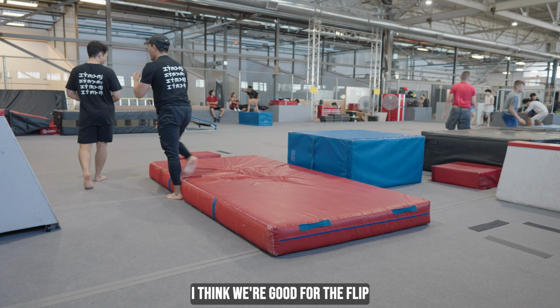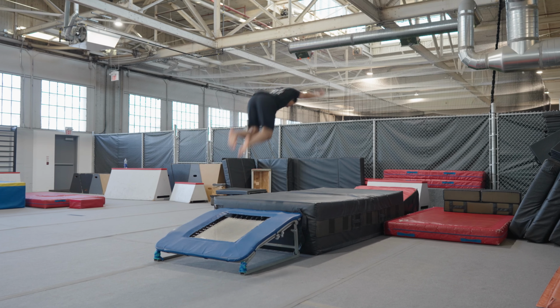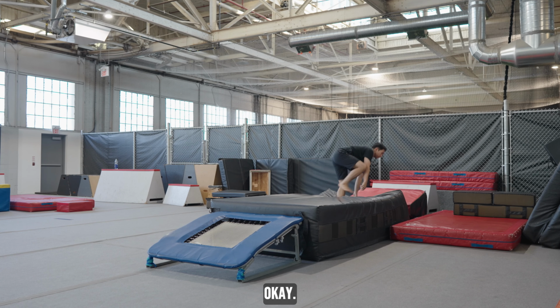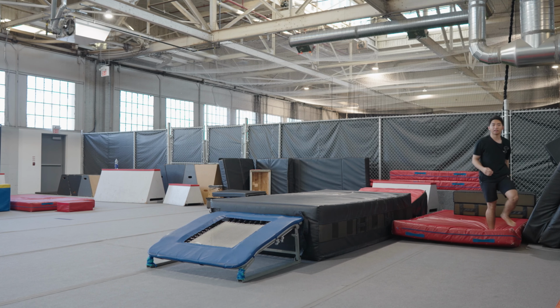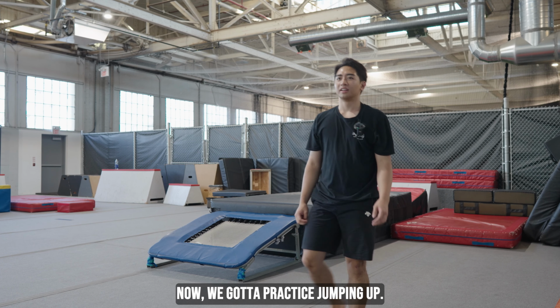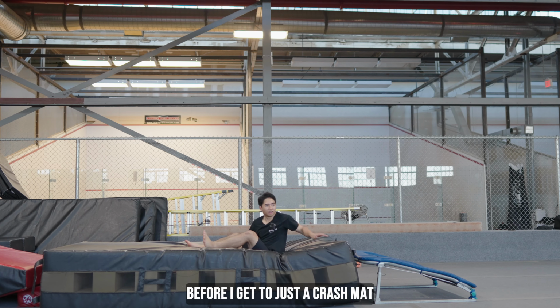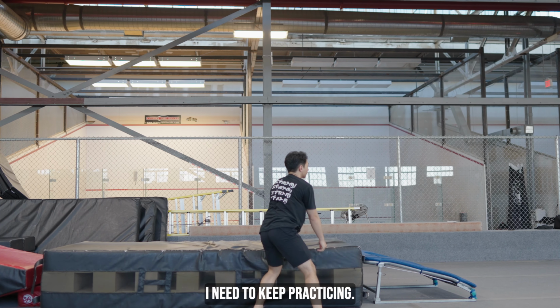I think we're good for the flip. Huh? I think we should practice on the trampoline. Okay. Woo! Okay, that looked pretty clean. Yeah? Alright, yeah. Solid. Oh, look, one major thing, and now we gotta practice jumping up. But I just wasn't jumping high enough yet. Before I get to just a crash mat or on the floor, I need to keep practicing.